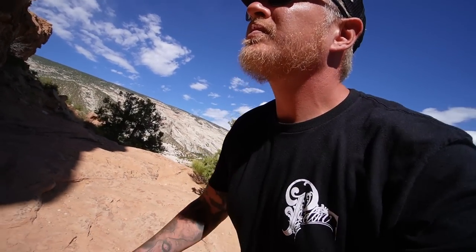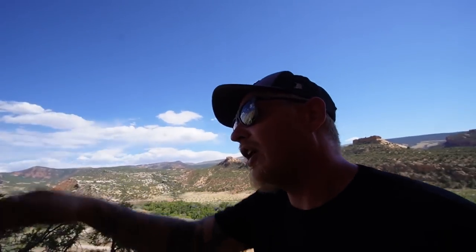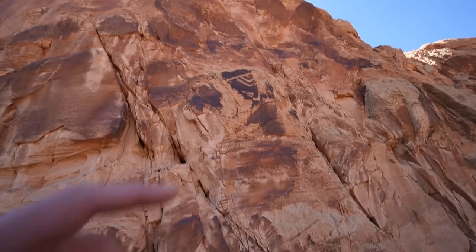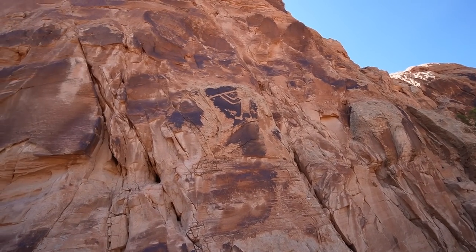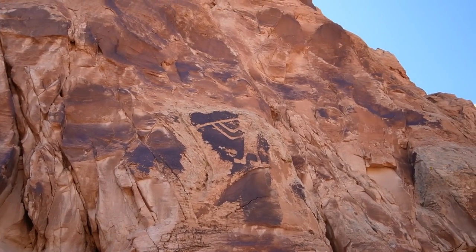I think there's more stuff off this way. Unless somebody else has carved junk up here, I don't know. I could have swore I... Yeah, there's more steps. And the trail keeps going. There's got to be a lot more over here. Oh, there was something there. So it's like a sideways dude. You can see his feet and he's playing like a trumpet or something.